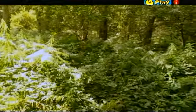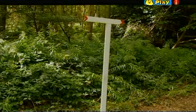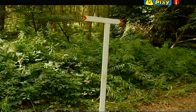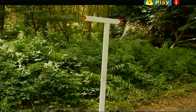Where's the signpost? It's somewhere here. When you see it, wave or cheer. I think Aidan has seen the signpost. Can you see the signpost? Yes, there's the signpost.